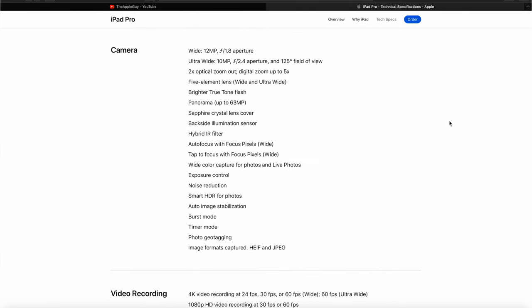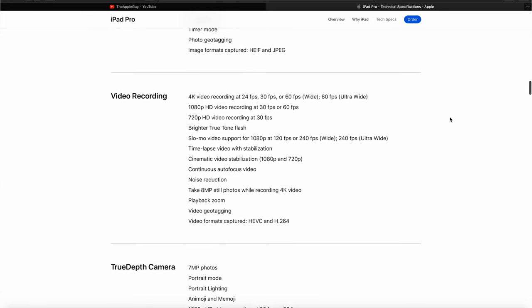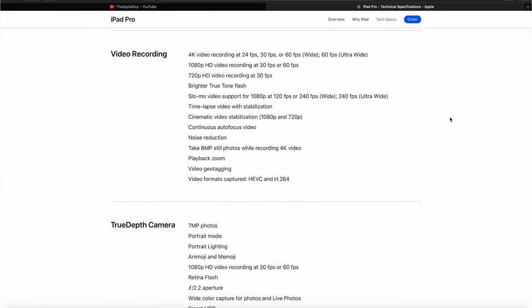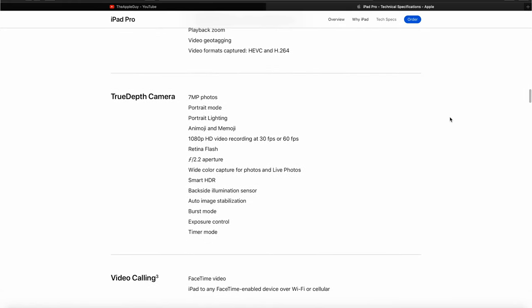You get your same ultra-wide and wide-angle lens as the iPhone 11, with the same setup from those phones. Video recording has been upgraded to 4K, of course, with the standard being the iPhone 11's capability brought over in the video recording department. The TrueDepth camera is still the same 7 megapixels for the front-facing camera, and the Face ID sensor is still the same as the previous generation of iPhones.